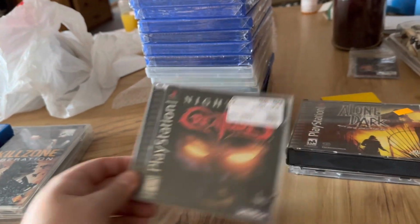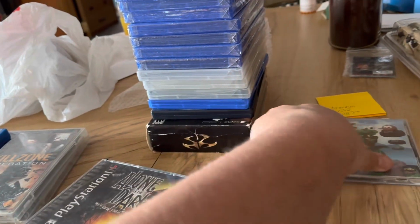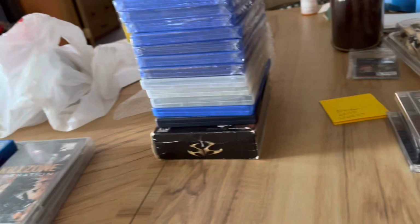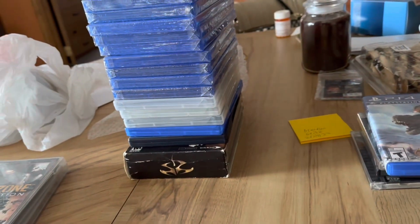Nightmare Creatures, I will be selling that. Alone in the Dark, probably going to sell that. And Croc, probably sell that. Now to get into some of the better stuff. Arc Park, not keeping it.